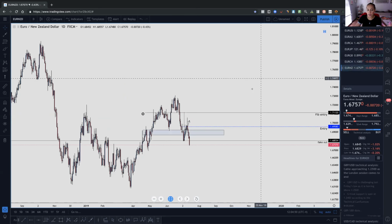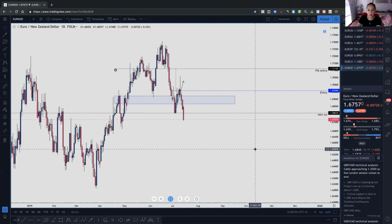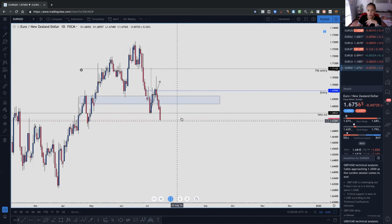Let's see. EURNZD. Okay, so this was the pair that we were looking at. As you can see, she did exactly as I anticipated. I expected her to come up here. I had a fib entry up here. She didn't. She was close, but she didn't. So I got in on an entry right here and been riding her down.